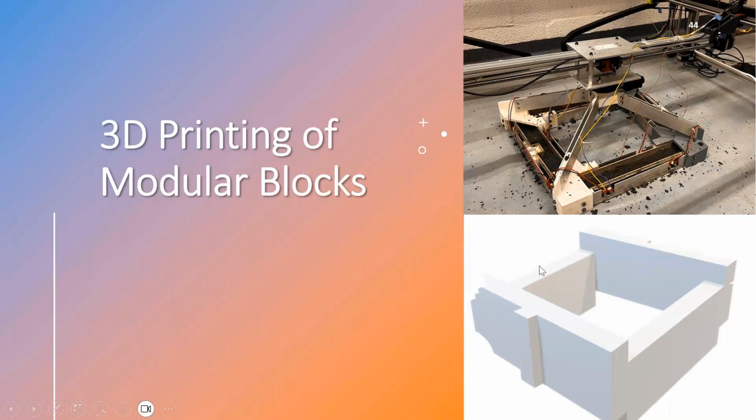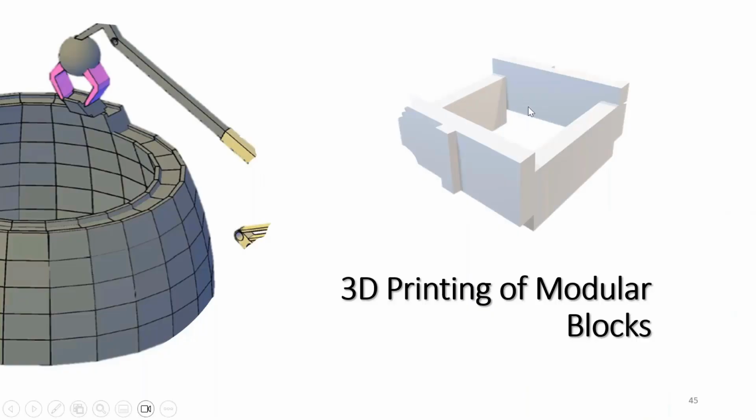But she was interested in printing the block that you see down here, and all these edges that you see are to have these blocks come together like puzzle pieces. One of the applications that Nerma had was to build the blocks to facilitate construction of structures on the moon.